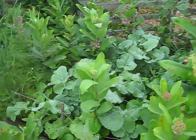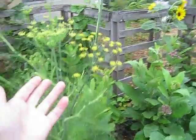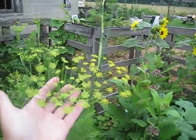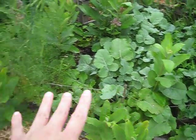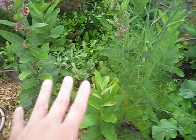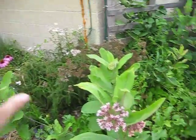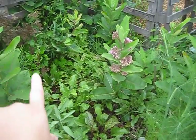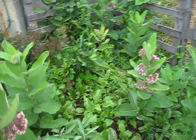This is where I had a bunch of carrots, and this is Florence fennel right here. Isn't she gorgeous? And then this is rutabaga here, and then I have beets over here. And this is getting into my herb bed over here, but I had a bunch of vegetables. There's even, you can see it tucked in there, this is really dense. There's celery.